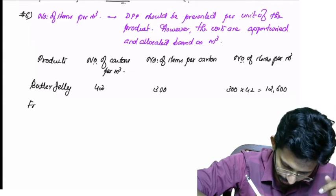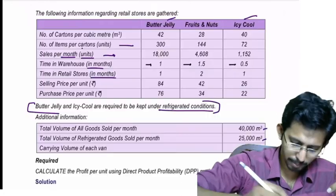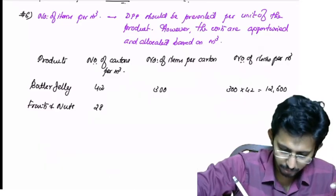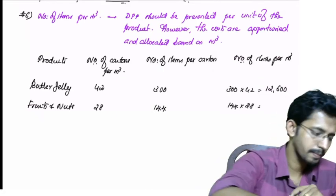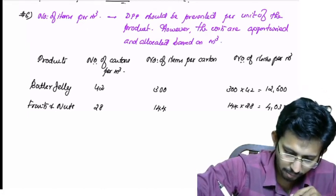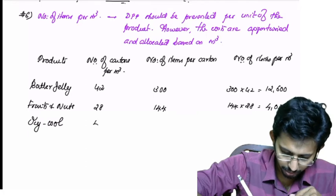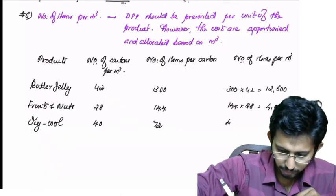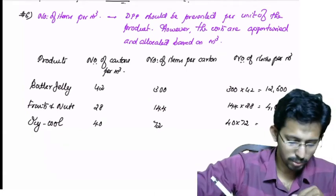Similarly, next, fruits and nuts. Number of cartons per meter cube is 28, and number of items is 144. So 144 into 28 will be 4032. Then icy cool: 40 and 72. 72 into 40 will be 2880.